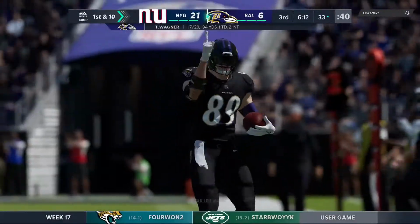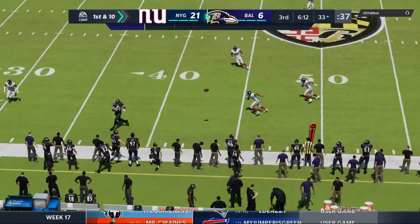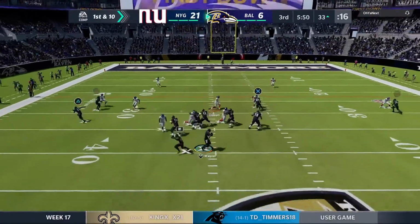Now a toss left side into the hands of his tight end, and he is out of bounds inside the 35. The 2 big plays right in succession as this one goes for 27. So the drive takes him into Giants territory now. 1st and 10 down at the 33.